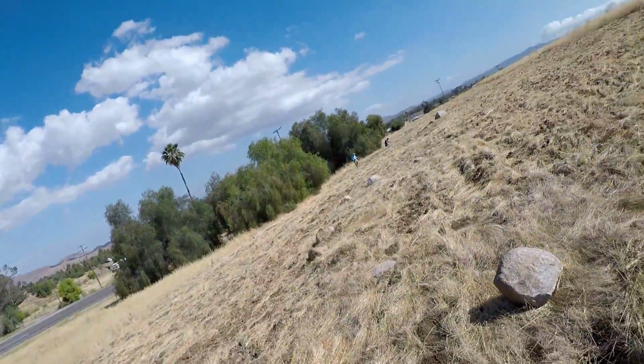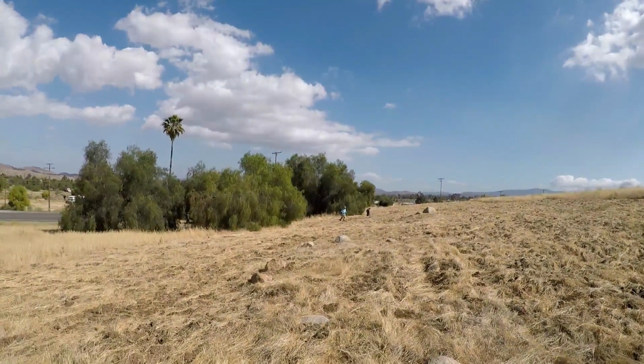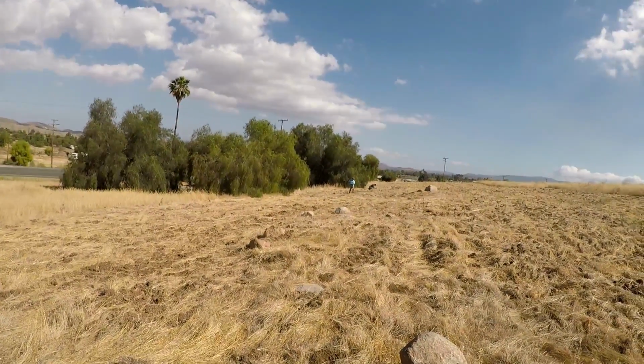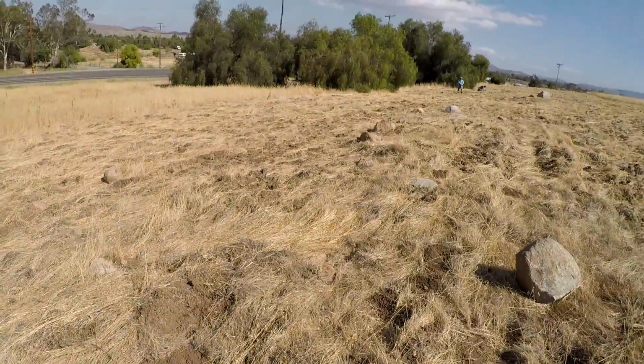Back to Rattlesnake Hill here. Ground's dried out pretty much now. That was a real muddy mess when we were here the other day. So I've got Greg, Randy, Steve, and we have another buddy of ours.